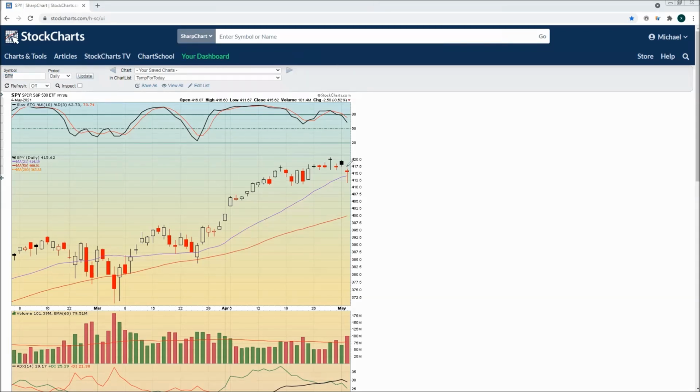Okay. So basically here's our day here. And so we started out and it gapped down and then it went down. But then it did recover a lot. So you have kind of a hammer there. So a hammer. So it's interesting, it did drop below this purple line, which is the 21 day, and then here's the 50.